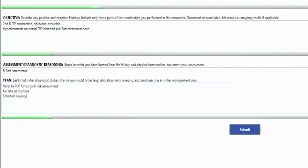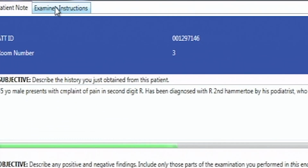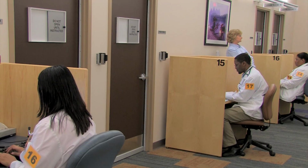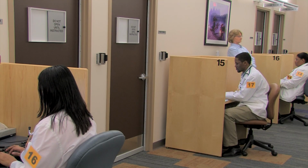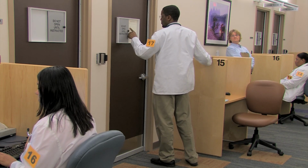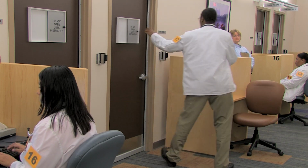You may refer to the examinee instructions while completing your patient note. Click on the Examinee Instructions tab to view the examinee instructions. You may list the vital signs if they are particularly relevant to the case, but in general, the patient note is for recording pertinent positive and negative history and physical exam findings, as well as relevant laboratory or imaging results.